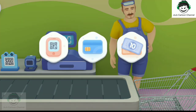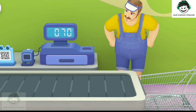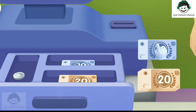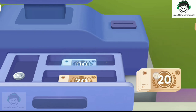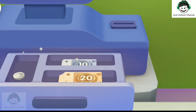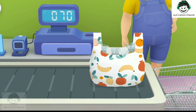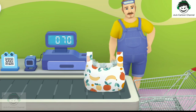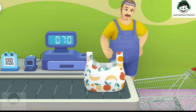Choose how you're going to pay. Pay by cash. Put the cash in the corresponding cash register. Looking forward to seeing you again.